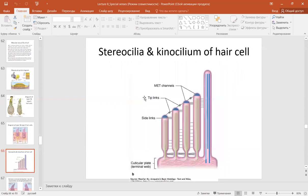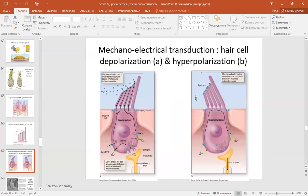And it's in neutral position, the fixed vertical position of the stereocilia with respect to the kinocilium. Here you have the tip links between the stereocilia and side links between the stereocilium and kinocilium with mechanoelectrical transduction channels responding to the movement of the stereocilia with respect to the kinocilium.